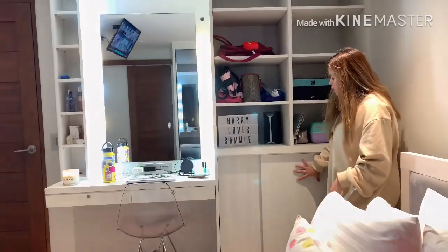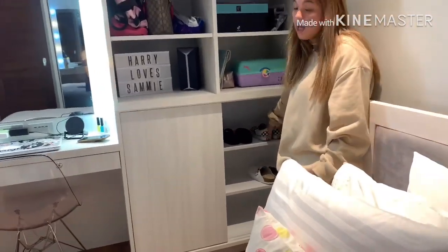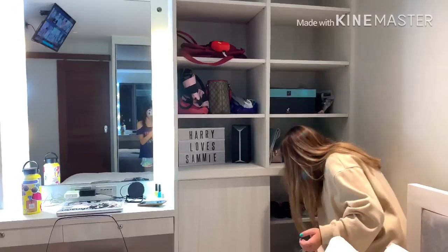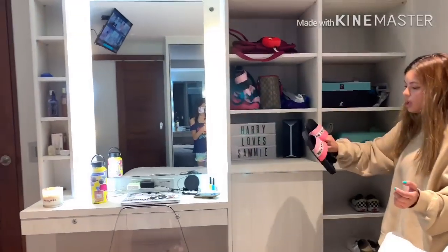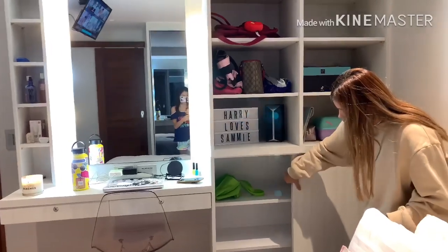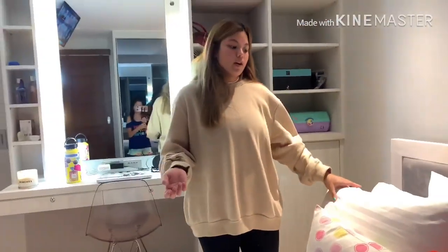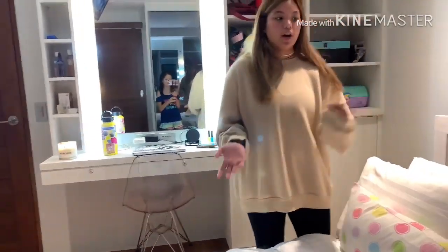And then over here is where I'm going to store my shoes. So I don't have all my shoes in here yet. So I just brought the shoes that I usually wear every day. So I have my Vans over here, my Birkenstock, and another pair of slides. So you can open both sides and stuff. So yeah. I'm not really moving a lot of things here, just things that I want to leave. Because I do also live with my grandmother, so I have a house. I have a room in her house.